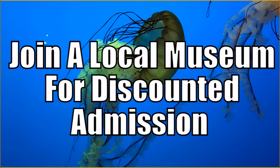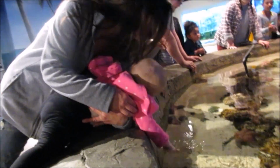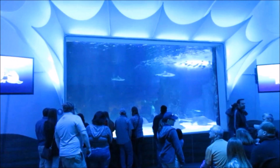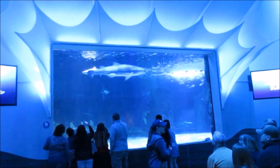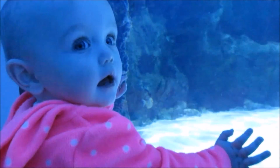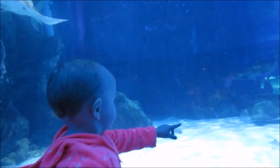The last idea is to join a local museum for discounted admission. We did not know that our annual passes to our local aquarium actually gave us a 50% discount on tickets at Dollywood. How awesome is that? We got our tickets to our local aquarium on Groupon, so we saved money there, and we got a whole year. And certain other places give you discounts too. You can do this with children's museums, things like that. It just depends on if they're connected, so just check into that. I'm not really sure who all Dollywood may be connected with, maybe anywhere local, but that was super exciting for us because it just happened to be a perk. So, why not take advantage of it?